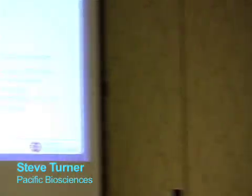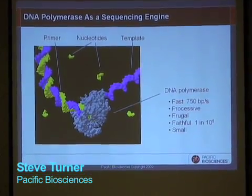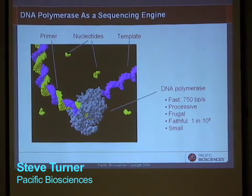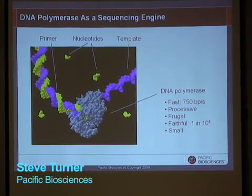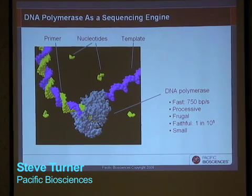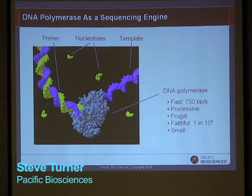As was mentioned, this is a story about a DNA sequencing technology, and it begins with this enzyme. It's obviously familiar to everybody here, and it's the main enzyme that's used in most sequencing technologies already. But I want to invite you to take a second look at it. This is the DNA polymerase enzyme, ubiquitous in nature. No life form exists and replicates DNA without it.